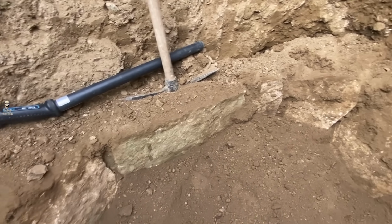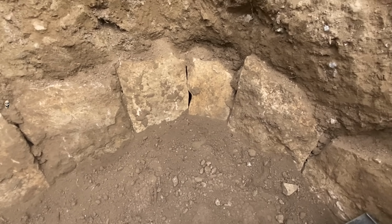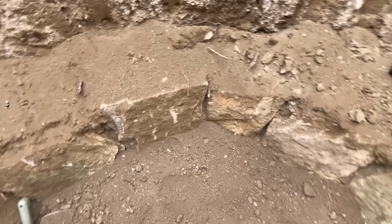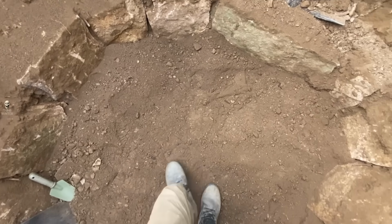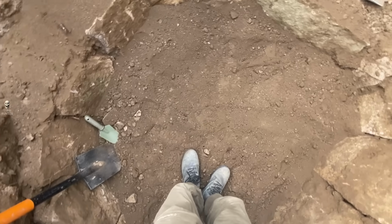With the emergence of the stone circle, I am now almost certain that this is a grave. However, from this stage on, we need to proceed with much more caution. We must minimize the risk of damaging valuable artifacts during the excavation.